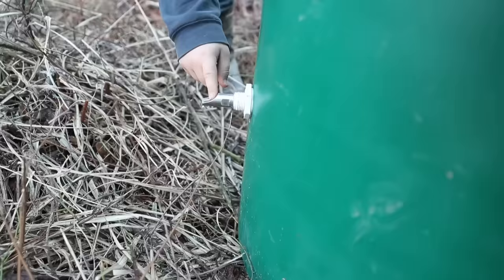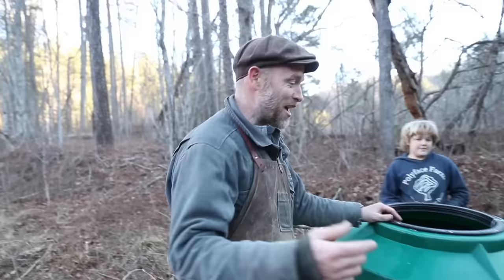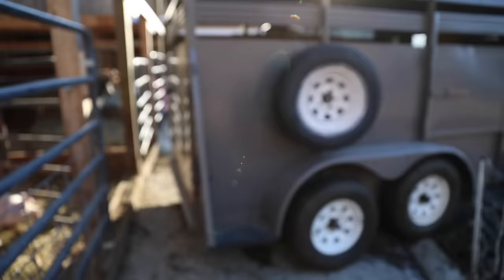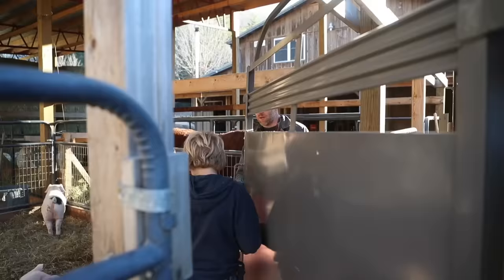Heck yeah. Okay, we got an Everflow waterer for pigs. You got no water chores for 12 days, and then you move this. And then you got no more water chores for another 12 days. All right, watch out. Let's see if we can put the ramp up.